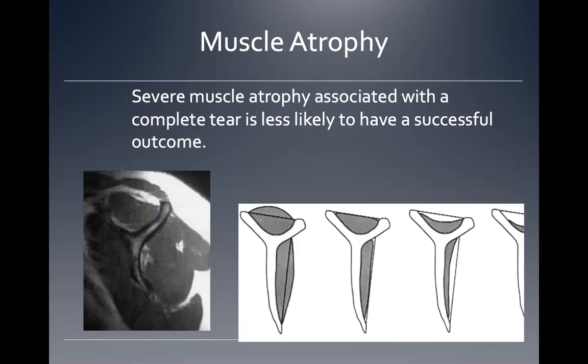And muscle atrophy is an important component of clinical decision making, because severe muscle atrophy can be associated with less successful surgical outcomes. And here you see a cut on an MRI of the supraspinatus muscle in the fossa of the scapula. This is just an example of what we look for when we talk about rotator cuff muscle atrophy, it being smaller, such as these here on the right. You're going to look at less successful outcomes with surgery.